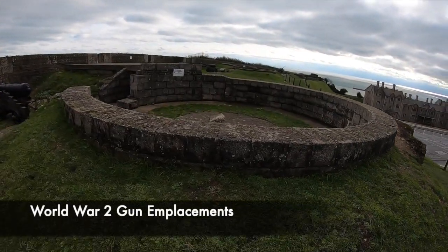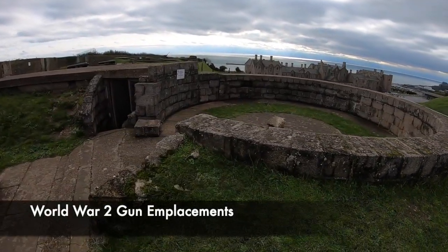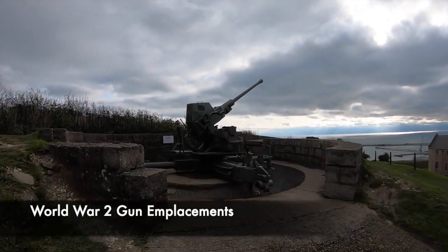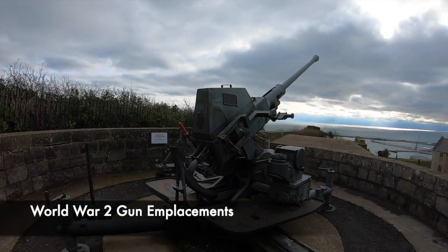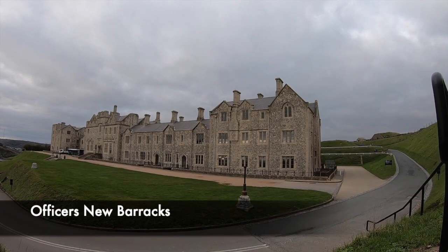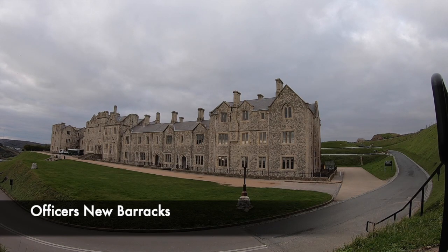Walking around the battlements, you come across a number of different anti-aircraft emplacements that date back to the Second World War. There are a number of guns that are still housed at Dover Castle. Also, there are a number of magazines and stores for ammunition located next to these guns. The officers' new barracks were constructed between 1856 and 1858 and were used as accommodation for 45 officers. Since the army's departure from the castle in the 1950s and 60s, this building has remained vacant.